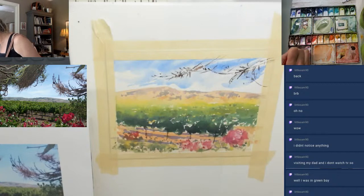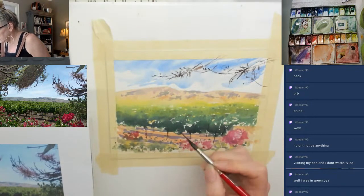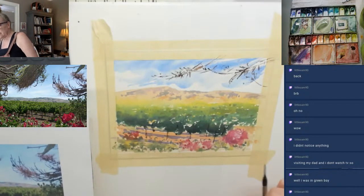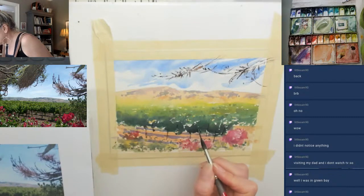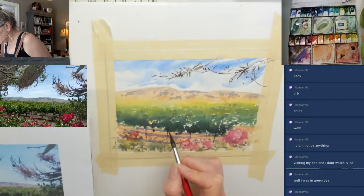You want pretty thick paint when you're putting in the posts, because that's a detail at the end. And for those details to make them stick, it has to be a creamier mixture of paint. Otherwise, you won't get the dark color that you want. I may do a little indication of a fence there.